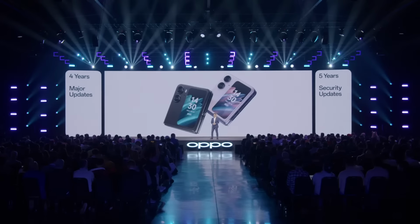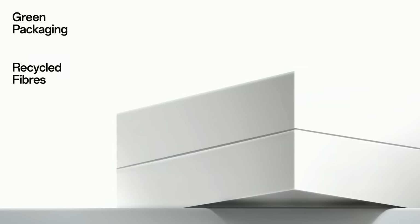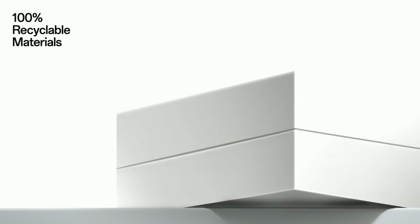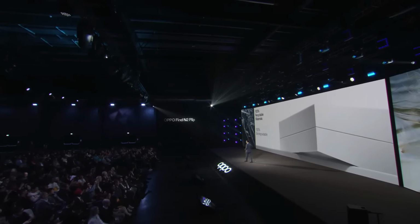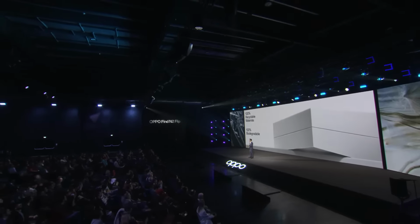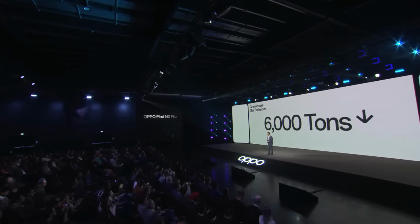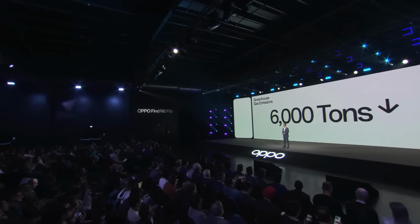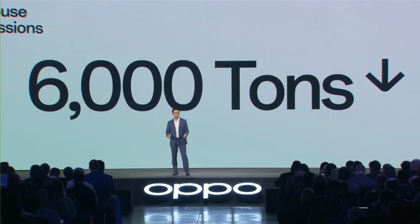Last but not least, aside from designing the best products, we also want to do more for the planet we all live on. Find N2 Flip is the first OPPO product to use 100% recyclable materials in its packaging. We use natural fiber recovered from recycled papers and plants such as sugarcane and bamboo, making it 100% biodegradable. And with our energy conservation activities and energy efficiency programs, starting from 2022, we have managed to reduce 6,000 tons of greenhouse gas emissions annually. These are all important steps in our commitment to doing more, doing better for the future of our planet.